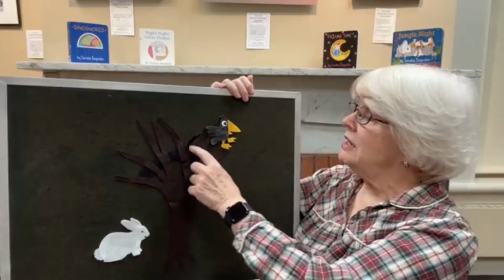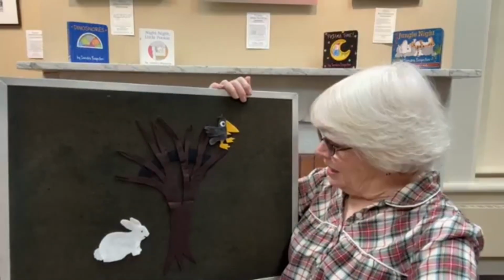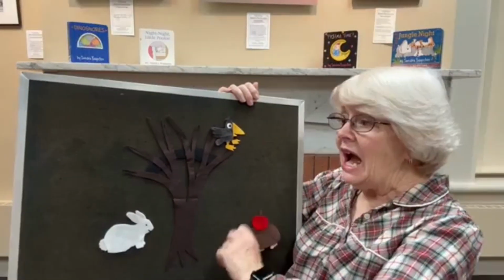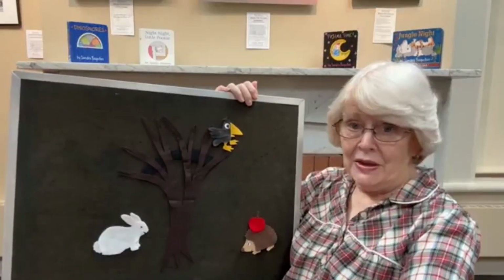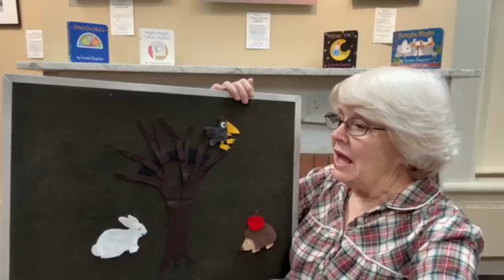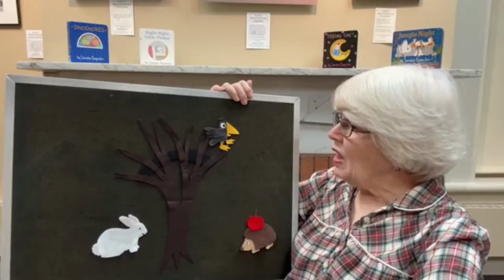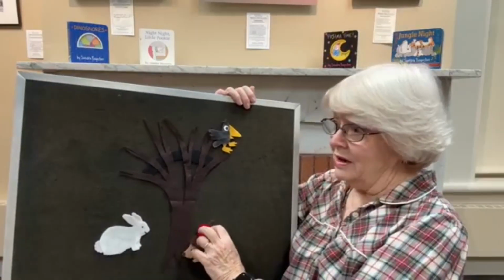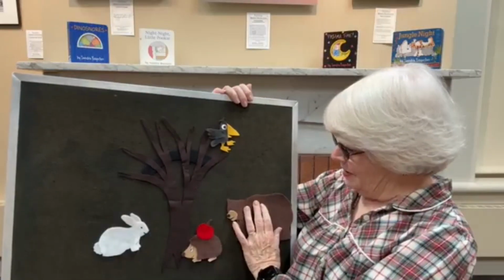No, no, no, said Crow. That apple is mine. I picked it. And Hedgehog came back and said, no, this apple is mine. I caught it. I saw it first, said Hare. I picked it. I caught it. Well, they started yelling and yelling back and forth and all around until finally someone called out, what's going on?